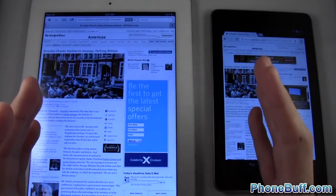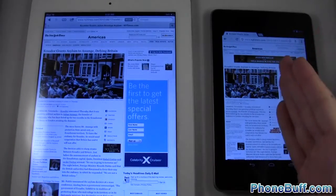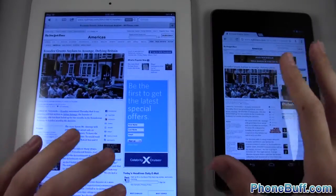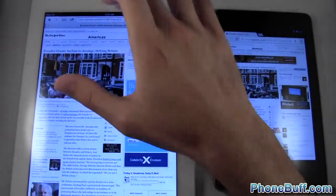So pretty much the theme, even right there, because just counting 1, 2, 3, it was enough of an advantage for the preloading to actually make a difference and load up the web page faster. So it's a pretty big advantage to have that preloading, and it's a nice feature, honestly. I do like it. We'll go ahead and type in another website.